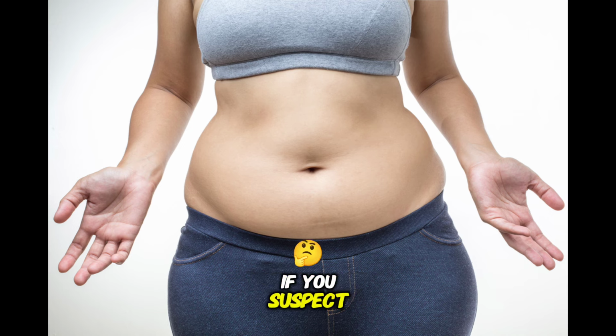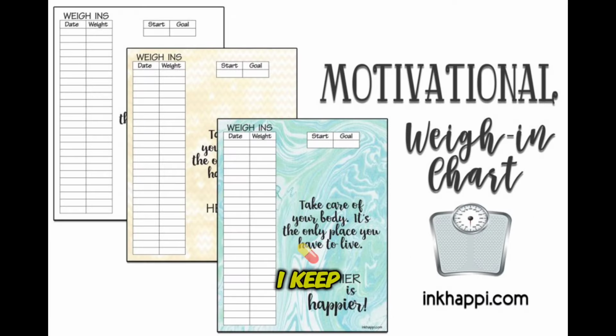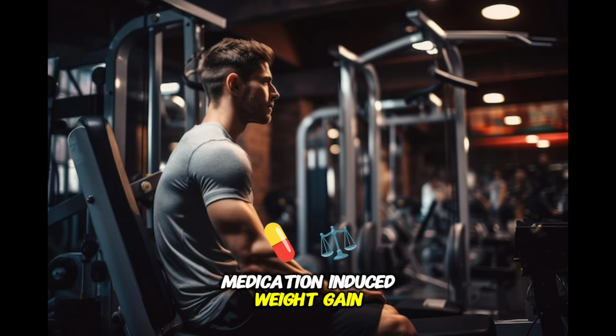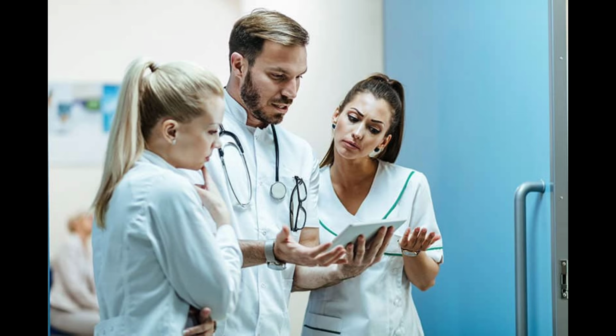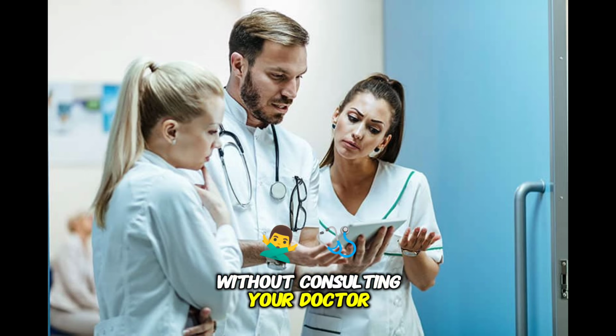So, what can you do if you suspect your meds are behind your mysterious weight gain? Here are some practical tips. 1. Keep a medication and weight diary. Track any changes in your weight alongside your medication use. 2. Don't skip the gym. Regular exercise can help offset some medication-induced weight gain. 3. Watch your diet. Some medications increase appetite, so be mindful of your eating habits. 4. Stay hydrated. Sometimes, thirst can masquerade as hunger. 5. Most importantly, never stop or change your medication without consulting your doctor first.